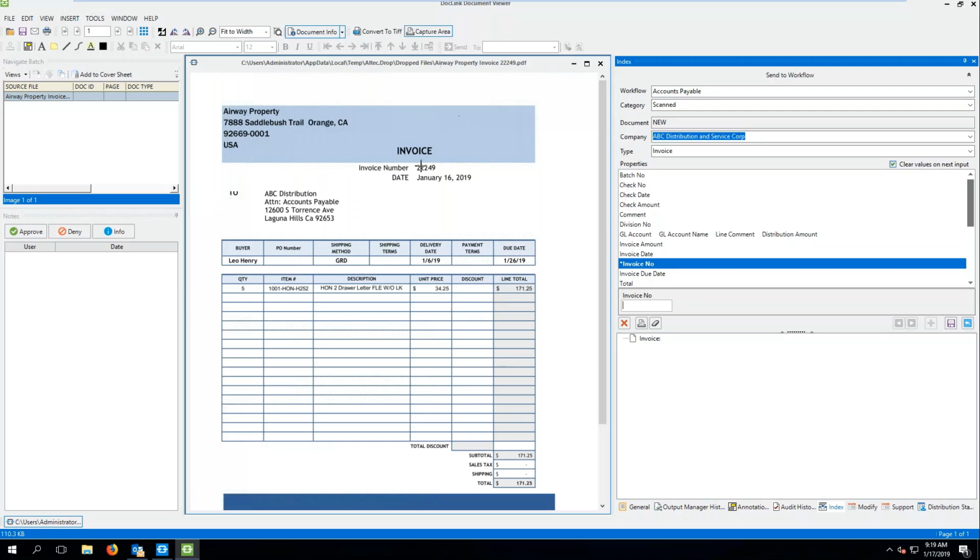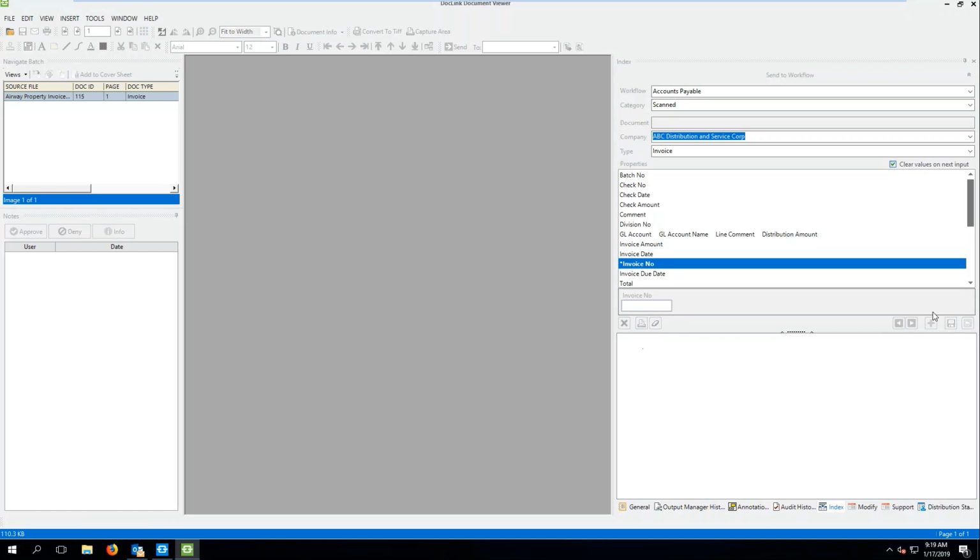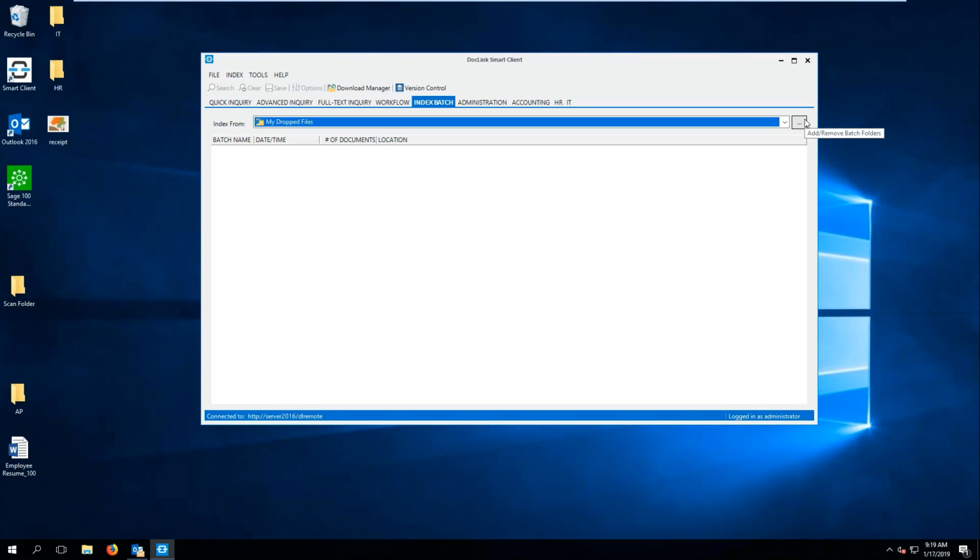I can click on capture area and I can lasso that value. When the four-way arrow goes away, I can merely paste it in. Oops, sorry. Invoice number. And then I can hit save. That document now went into a workflow. So those are just a couple of additional ways to capture these documents and then put them into the system.